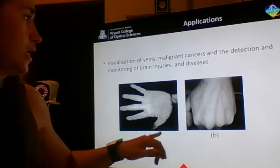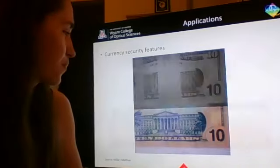So I will actually be showing this a little bit later in our demo, but there are currency security features that are not visible to the human eye. This picture here is a classic $10 bill. And this here is what you see with a near-infrared camera. There's this big spot taken out of it, which is actually pretty impressive because I wouldn't be able to tell with my plain eye.